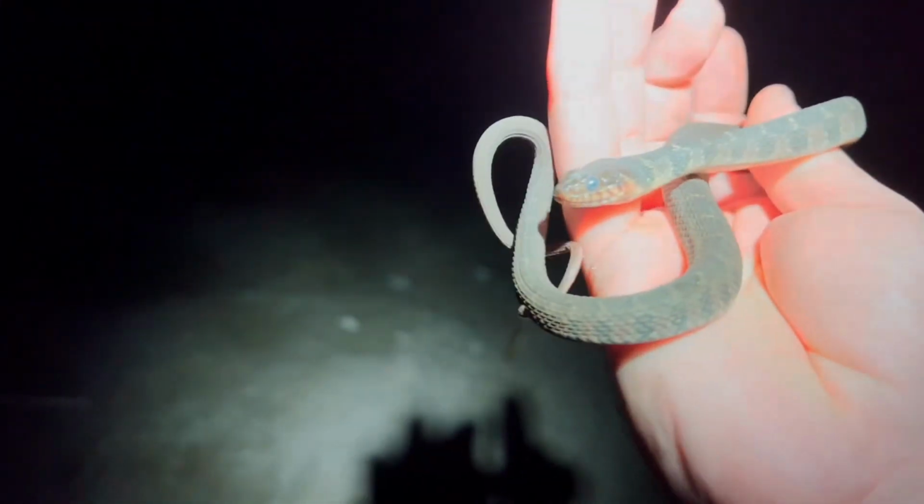Beautiful little yellow belly on this one. Let's let them go.